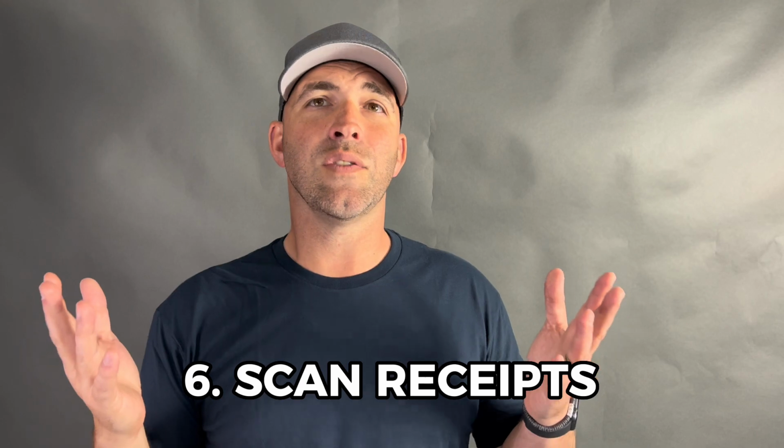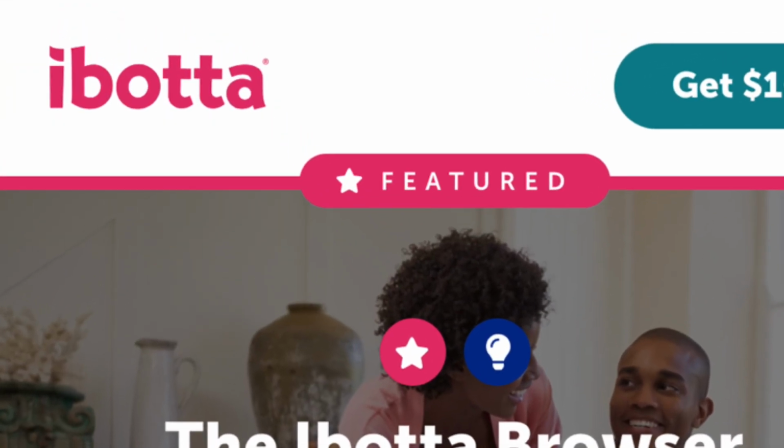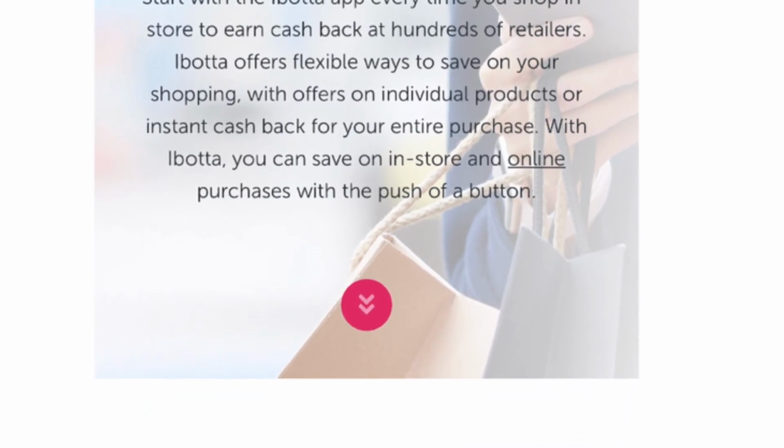Sixth on our list is to scan receipts and earn Amazon gift cards. Ibotta is a browser extension and mobile app that offers multiple ways to earn cash back on purchases you've already planned to make or might make anyway. Similar to Honey, Ibotta also partners with hundreds of retailers, including department stores, grocery stores, and clothing stores. Here are some of the main ways to earn cash back.